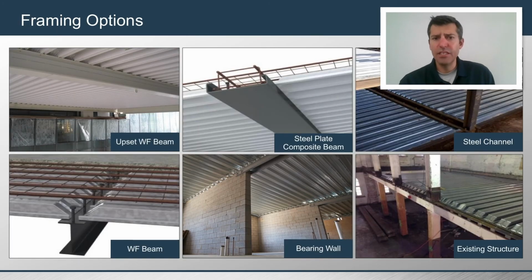As mentioned, deep-ribbed composite can be supported by any structural system. Structural steel options include steel channels, wide flange beams. Trying to maximize the clear floor height, one solution is dropping a ledger in the web of the wide flange. That's shown in the upper left-hand corner.